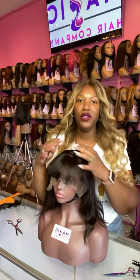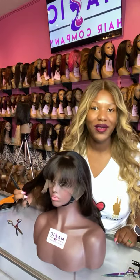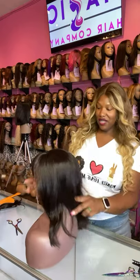Everybody needs a beautiful new wig. Because pretty girls and bad hair don't go together. So definitely get you a new wig.